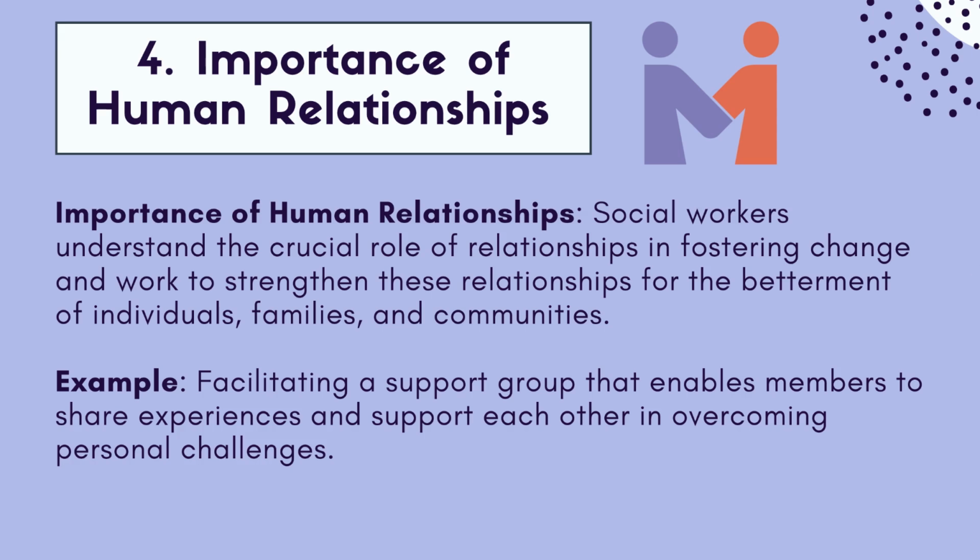Our fourth social work code of ethics value is importance of human relationships. Social workers understand the crucial role of relationships in fostering change and work to strengthen these relationships for the betterment of individuals, families, and communities. So we know that our work is really based in connection. So this is another one that is really, really important to the work that we do.